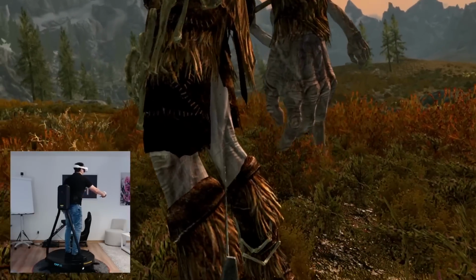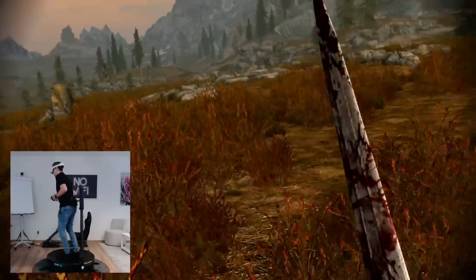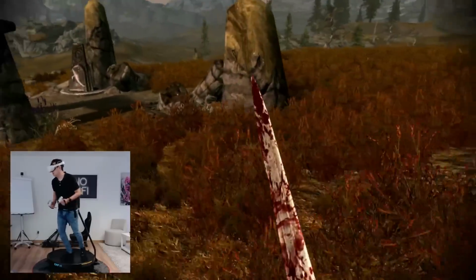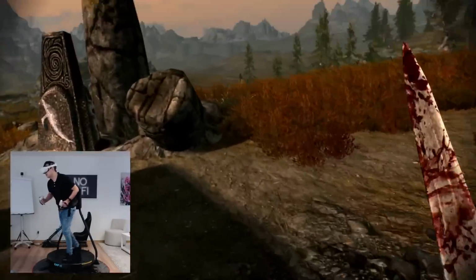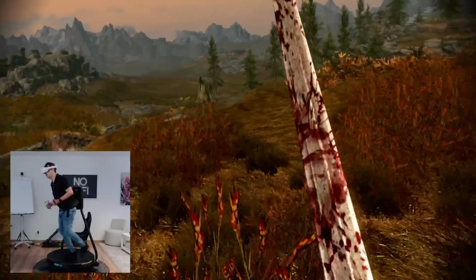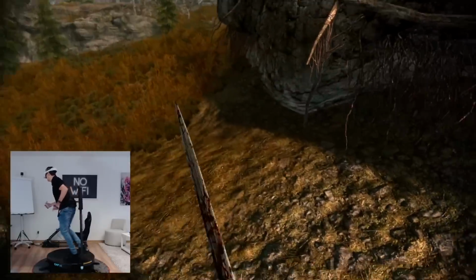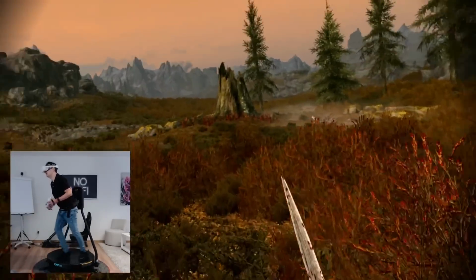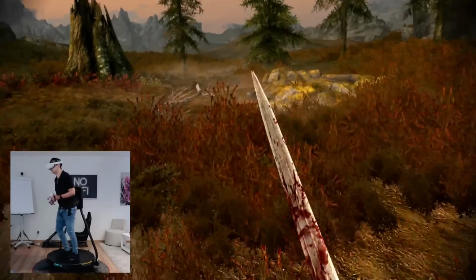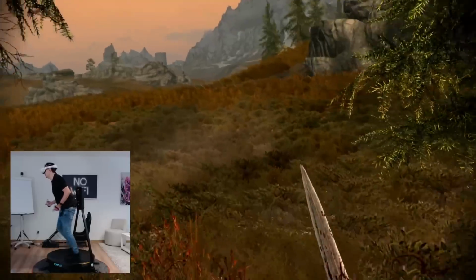So what will feel more immersive then? Well, pissing off giants in Skyrim and then physically having to run away. This will feel way more real than simply using that thumbstick. And I'm telling you, this is truly tiring. This is a workout. So if you want to combine VR with working out, well, this might be something to look into.